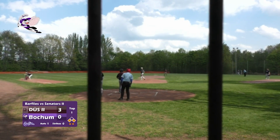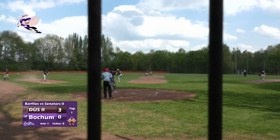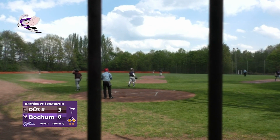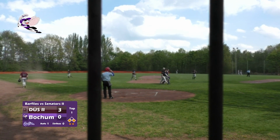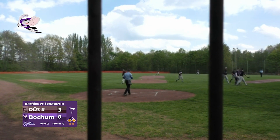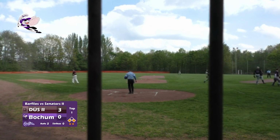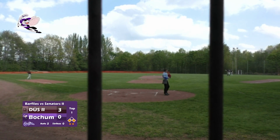Runner goes. And the backdoor pick out. He got him. Got the runner trying to sneak in from third. So that will end the inning for the Barflies. Düsseldorf gets 3 in on 5 batters. There's going to be 1 left on base.